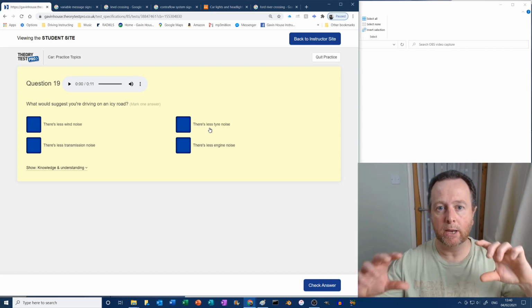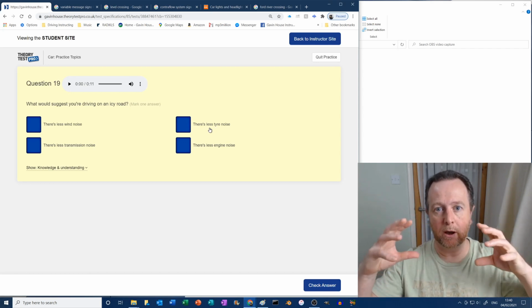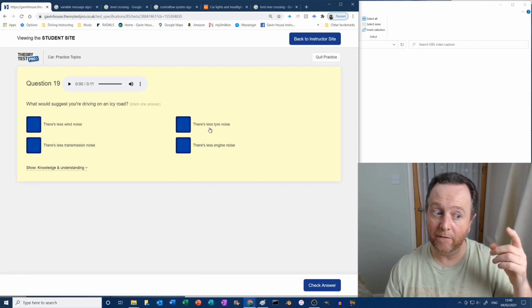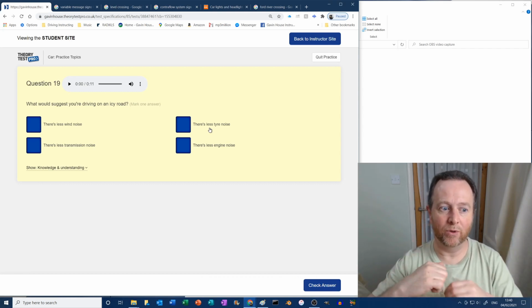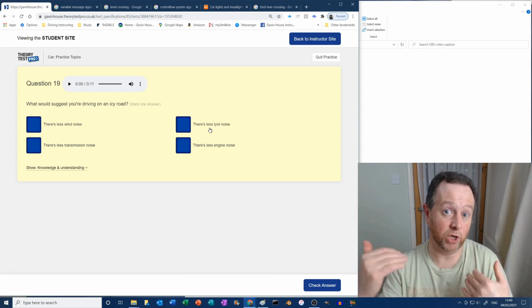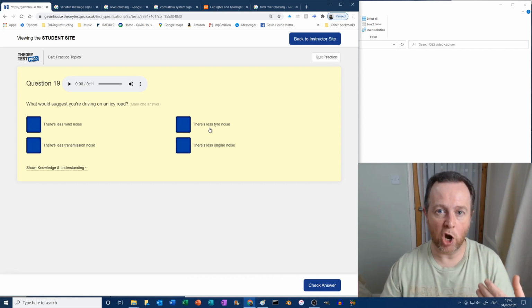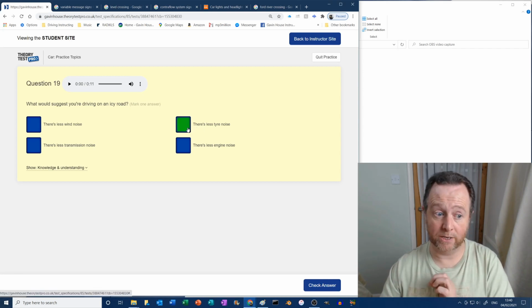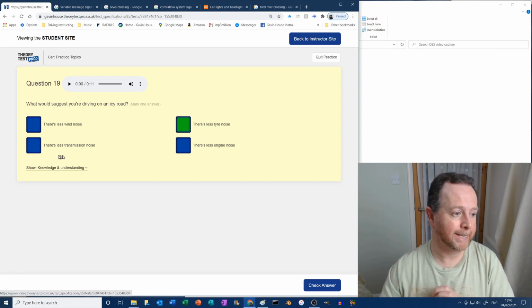Tyre noise is when you're driving down the road, the tyres themselves gripping the floor, and that rubbing creates noise. If you're not actually gripping the floor, there's no rubbing, so therefore the tyres don't make a noise, or at least the noise levels reduce. So actually tyres go quiet when you're driving on ice. So there will be less tyre noise, but is there a better answer?